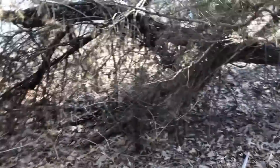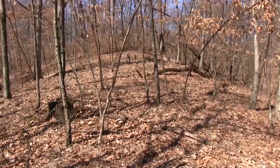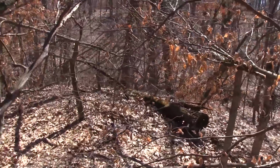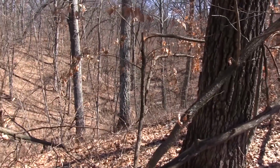Same for a bench along that ridge, same type of deal. They can bed on that bench with the wind coming over like this, beautiful. Plenty of escape routes, great view. A knob off that ridge, same type of thing. If you don't have ridges, next is cover.